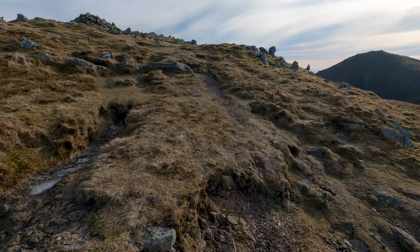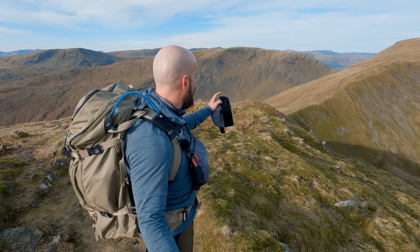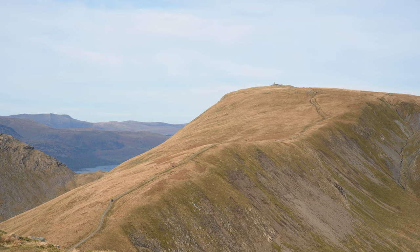Okay, here we are, on the summit of Froswick. Look at these views. Okay, I might have a quick whiz around with the camera now and show you what you can see very quickly, because there's some things you probably won't be able to see from Ilbell, I'd imagine, like Ullswater.